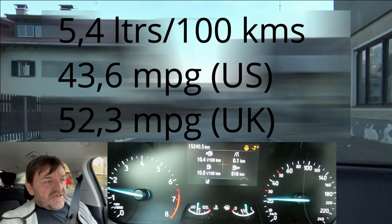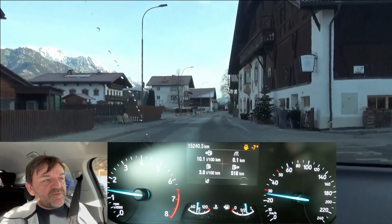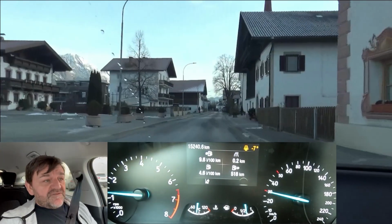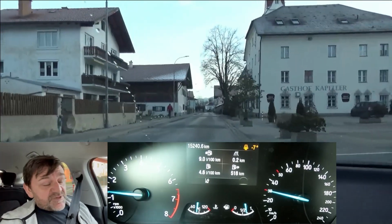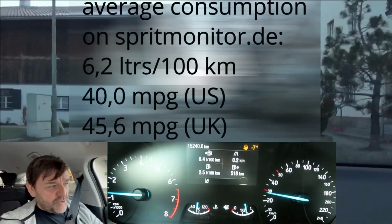And if you have a look at the Sprit Monitor DE, which is a website where users can fill in their real-life consumptions, we see a range between 5.6 and 6.7 liters per 100 kilometers with an average of 6.2.